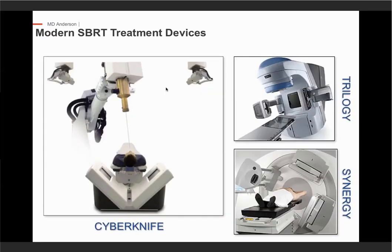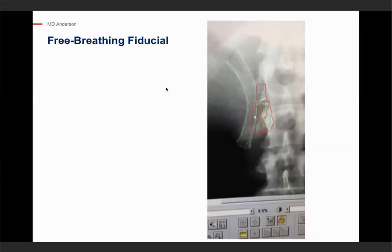There's a lot of different machines. People will call me and say, well, should I get CyberKnife or should I do this form of treatment? There's a lot of different machines, and in general, these all deliver what's called photon radiation or X-ray beam radiation. They all work fairly well. They're slightly different, but they're all effective.